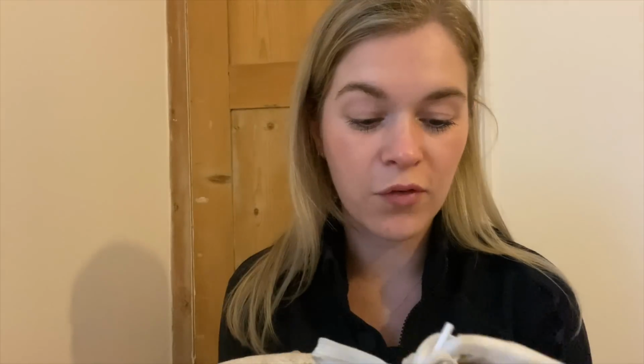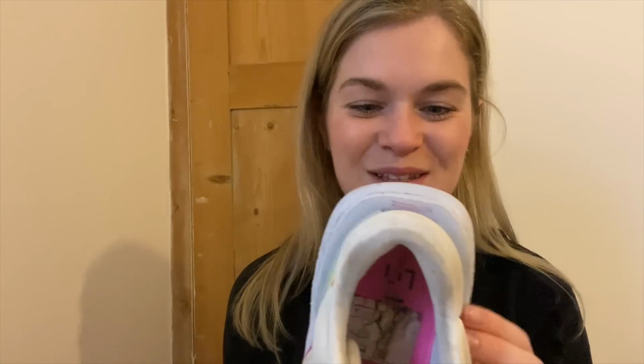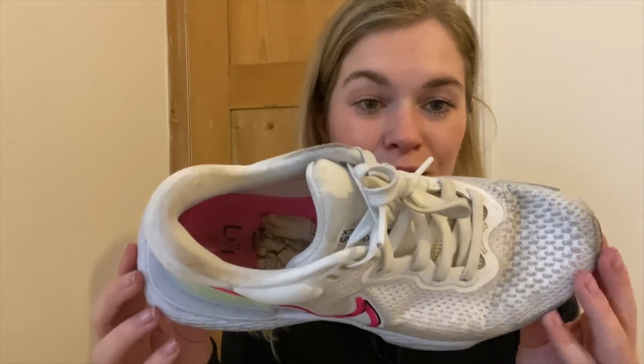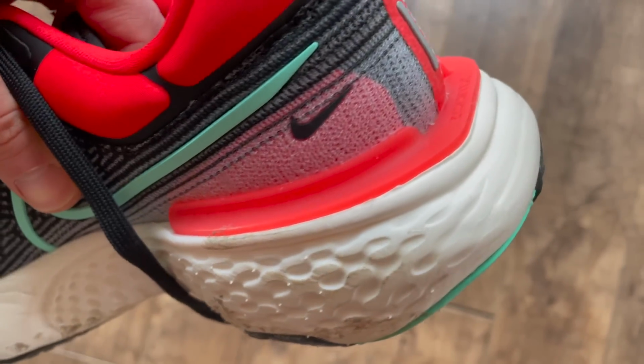I've worn it for most of my easy runs since I got it a year ago, and I just love it. When you first get it out of the box, you'll be like, oh my god, it's huge. Look at that. It's almost like a rubber ring of foam around your foot. It has got these support rails to stop too much overpronation, but if you do need a support shoe, I'm not sure this would have enough.